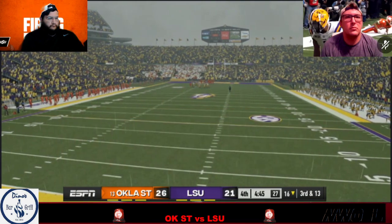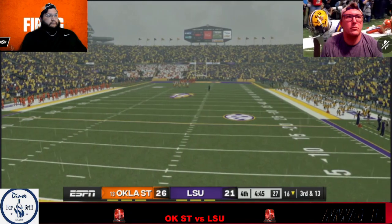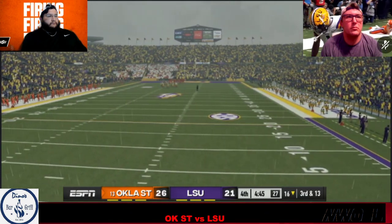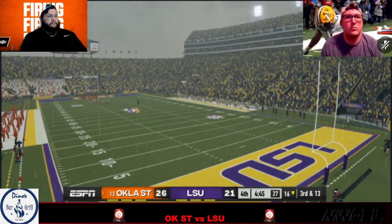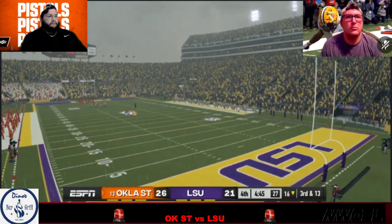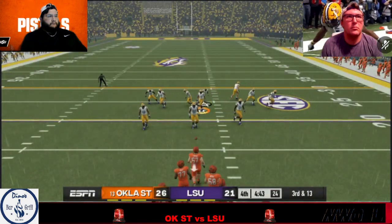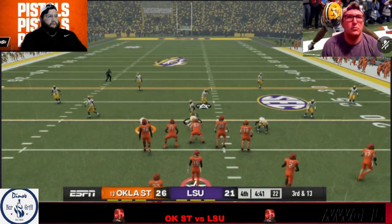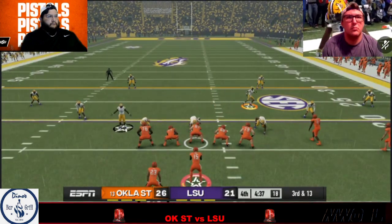Actually, I think he lost some yards on that. No, I think he picked up 1. Yeah. So short, 4-yard loss on first down. 1-yard scramble there by Rangel. Didn't like what he saw, tried to do it with his legs, and great play by the left end.